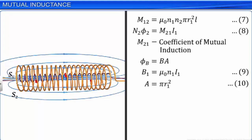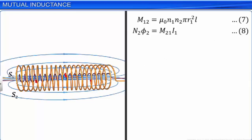On multiplying equations 11 and 12 and simplifying the right-hand side, we get the equation N2 phi2 is equal to mu naught N1 N2 pi R1 square L I1. Let this be equation 13. Equating the right-hand side of equation 13 and equation 8 and simplifying, we get the expression M21 is equal to mu naught N1 N2 pi R1 square L. Let this be equation 14. Comparing equations 7 and 14, we get M12 is equal to M21. Let M12 equal to M21 be equal to M, which is equal to mu naught N1 N2 pi R1 square L.